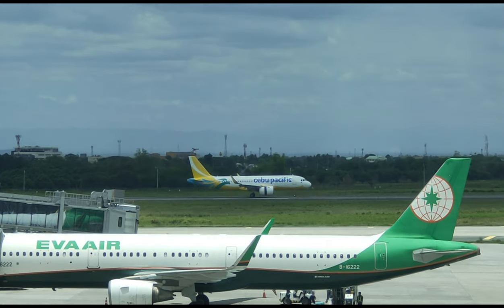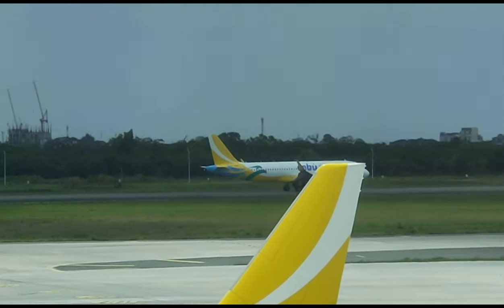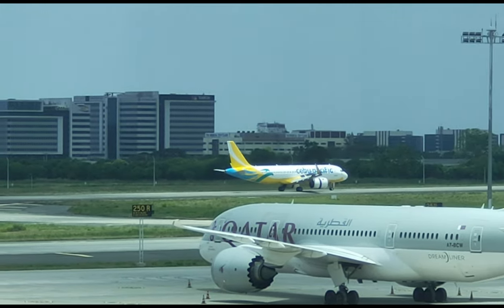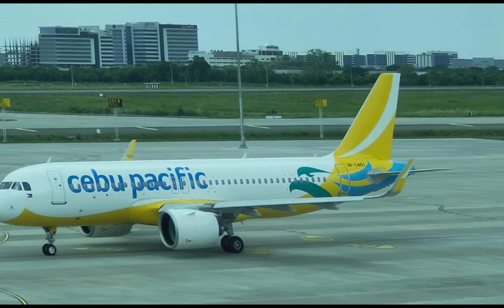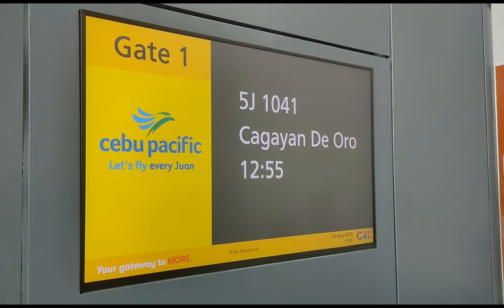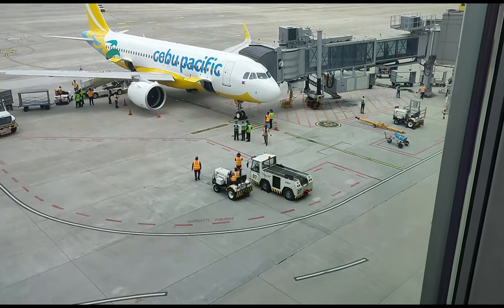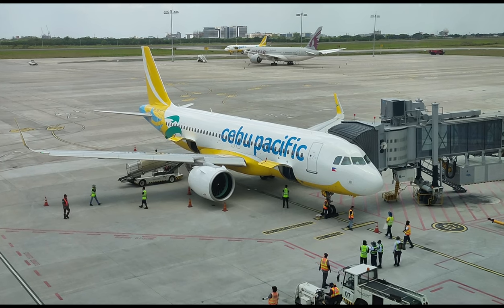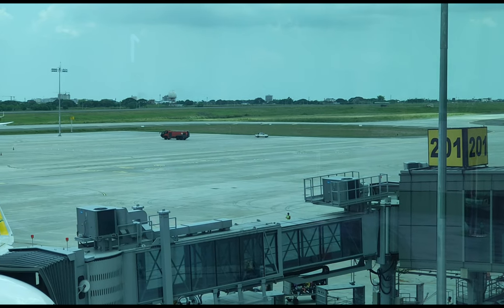Surprisingly, our assigned aircraft is not an Airbus A320-CEO, it's an Airbus A320-NEO. Finally, I will be able to ride an Airbus A320-NEO, at the same time experience an inaugural flight for the first time. And over in the distance, I could see something red which is very familiar, which is the fire trucks that will be greeting us with a water salute as we leave Clark.